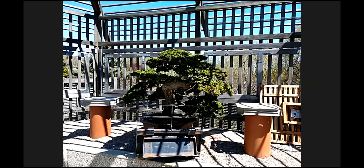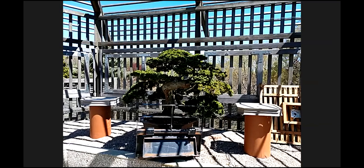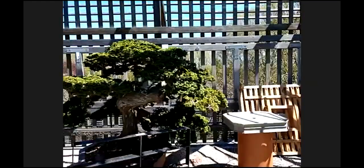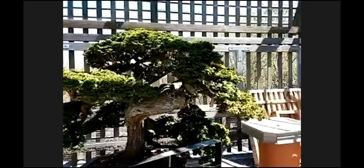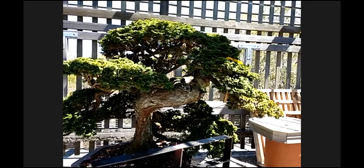That one is destined to get some root work done, and we're going to compete with a string trimmer. Hope you don't mind. It's going to get some pruning done. We left the forks on because we're going to move that one very soon. But this is one of our old Chamaecyparis, and this one was started in 1829, and it has changed over the years.